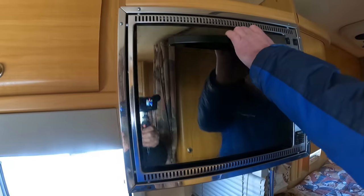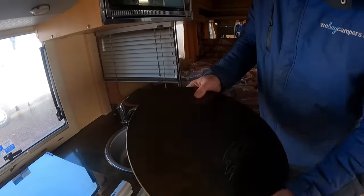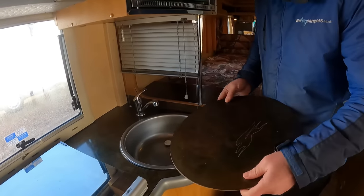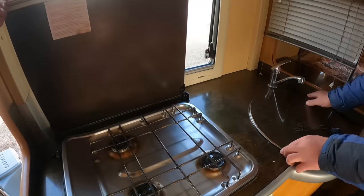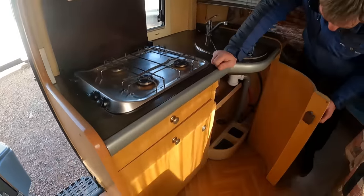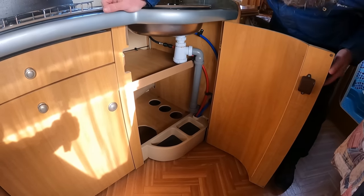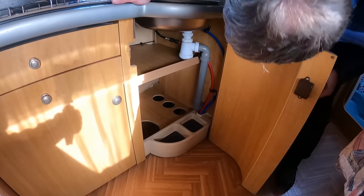I tell you what, it's been looked after, this, as you know. Look at that. That's good. That's it. Three burner hub. Oh, we missed the fridge. The fridge is in. Look at this. There's your wine rack, Kev. Ah, there's my wine rack, yeah. Wouldn't keep it cool there, would it?